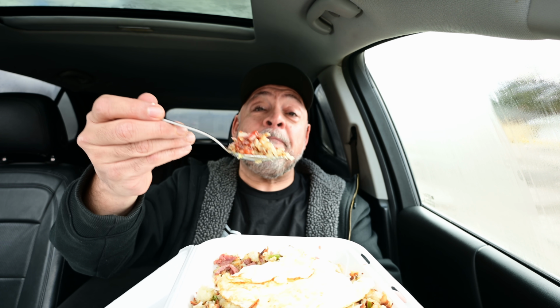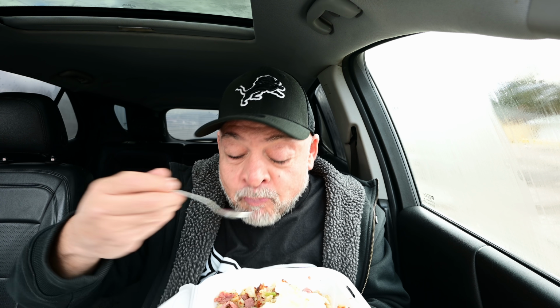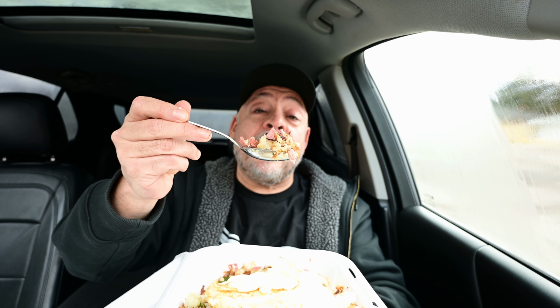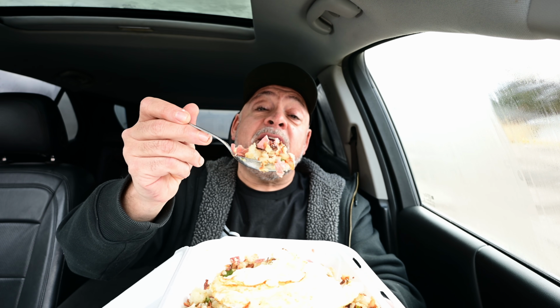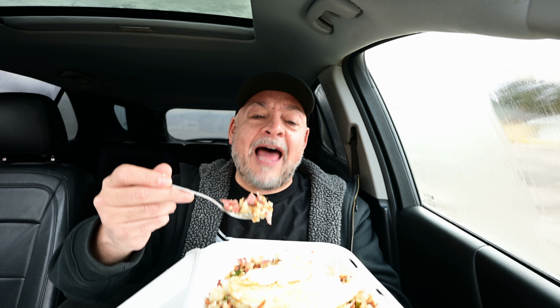Let's get one more bite, and then we're gonna rate this corned beef hash here from Harry's. Let's start off with the potatoes. It's a really nice thin shred on the potatoes. They cooked them up nice and crispy. The onions, the green peppers were cooked down nicely, so they weren't real crunchy, but they added a lot of flavor. The corned beef, it's good.